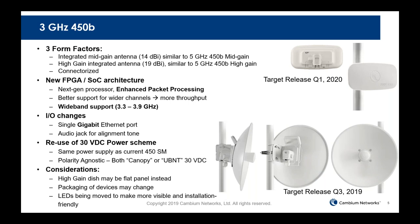And the high gain will look very similar in terms of the dish, an integrated dish, to get the high gain for you on that. Otherwise, very, very similar to the 450B in 5 gig.